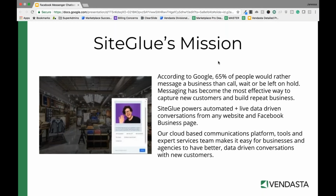Google's done some research that people would rather message a business than call them. So our platform enables that two-way messaging. The front end is automated to answer common questions, like I said, using the chatbot. But we've also built tools within the platform to transfer from an automated conversation to a human-to-human conversation, either by phone, text message, or using the Facebook Messenger app itself. So our goal is really just for businesses to engage customers 24 hours a day and have better data-driven conversations with new customers.